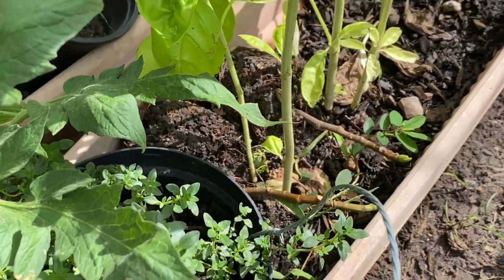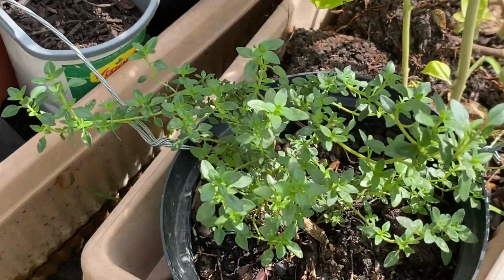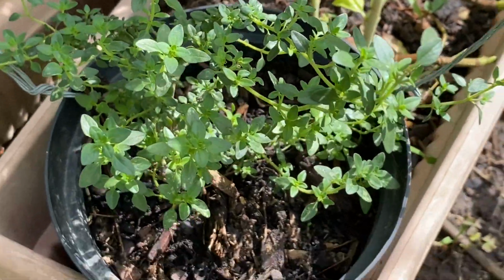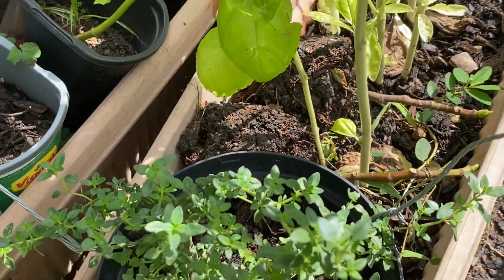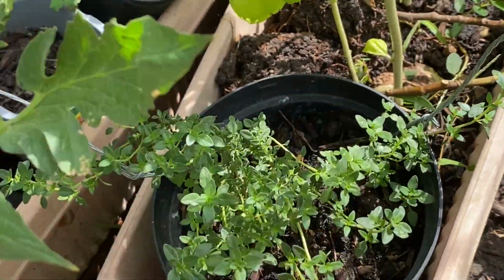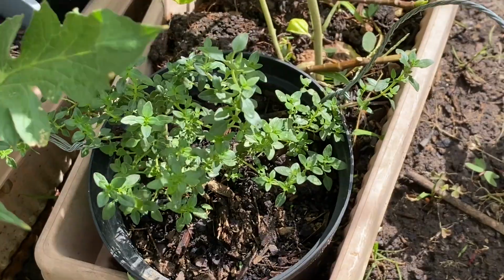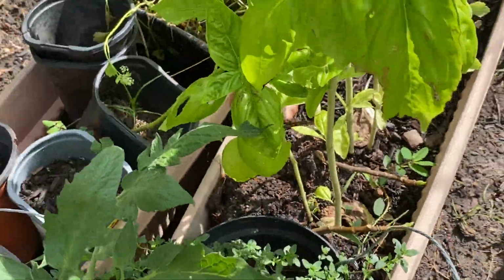This is a lemon Thai. I just got a little branch from my other lemon Thai, stuck it into this small pot, and now it begins to grow, and it smells delicious.